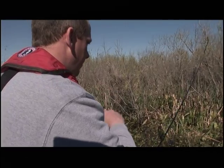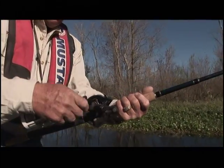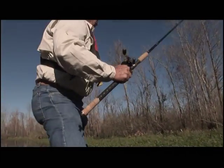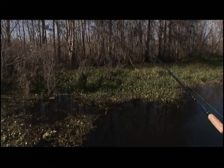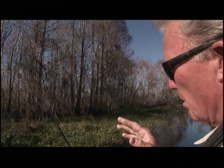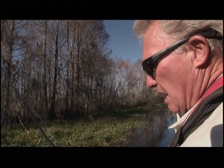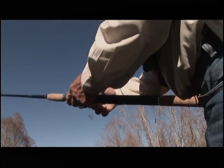One thing that I like to do to make everything cast better and flip better is treat my line a little bit. It makes it cast a lot better, and it does so much better when you flip. You can throw into these holes and just let it sink down. Watch your line, because bass will sometimes just stop it. That blue diamond line is real visible, and when they hit it, you'll see the tick on the line. You just really have to watch it. You don't want to wait very long. Practically the second they bite it, you need to be setting the hook.